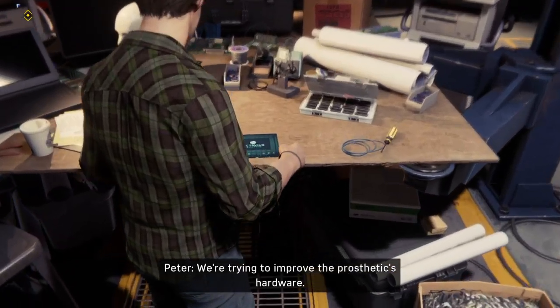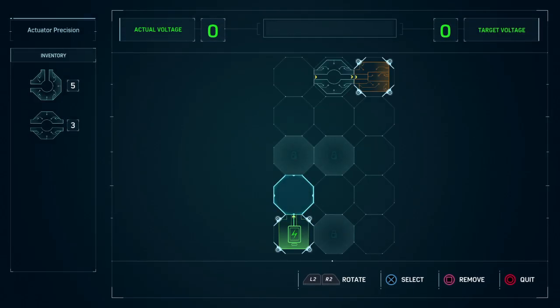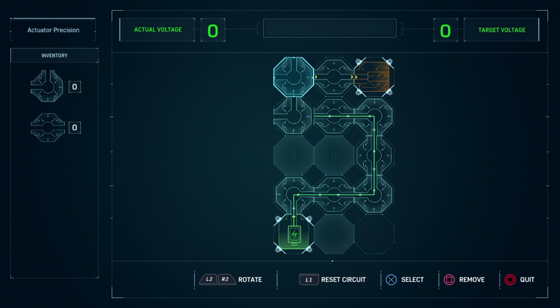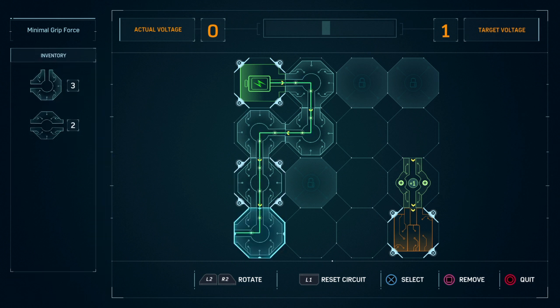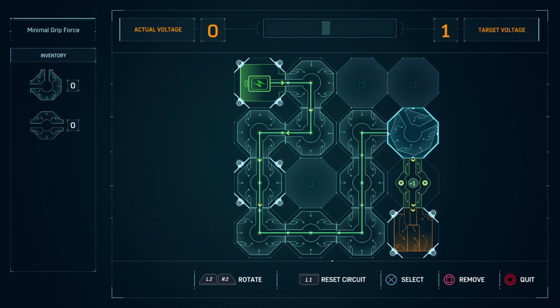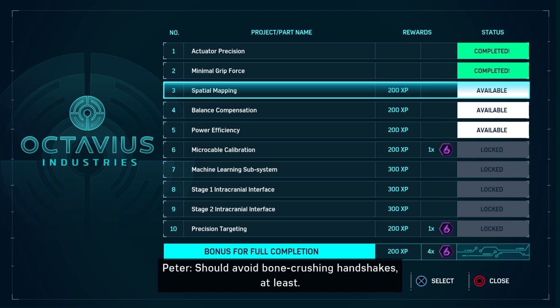We're trying to improve the prosthetics hardware. I should review what Doc's been developing and double-check his work. Doc was trying to improve the actuator's granularity. Nice. Super smooth response. See if we can tune the prosthetic's grip force. That's better. Should avoid bone-crushing handshakes at least.